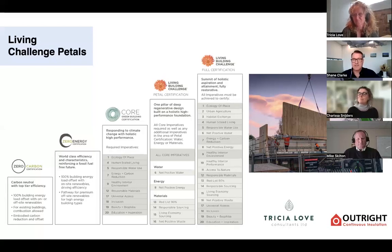It's fantastic. It's a great story, and particularly for this type of building, which would, I guess, typically be a concrete pillbox, if you like.